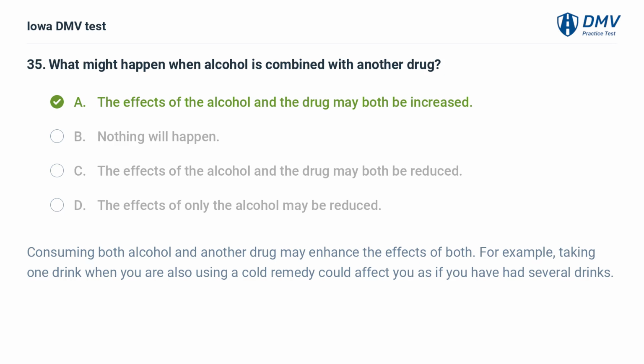Consuming both alcohol and another drug may enhance the effects of both. For example, taking one drink when you are also using a cold remedy could affect you as if you have had several drinks.